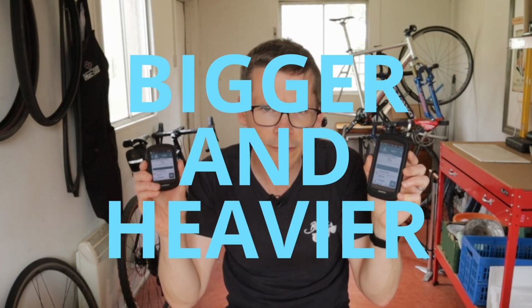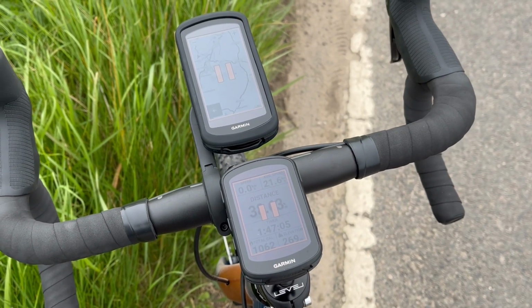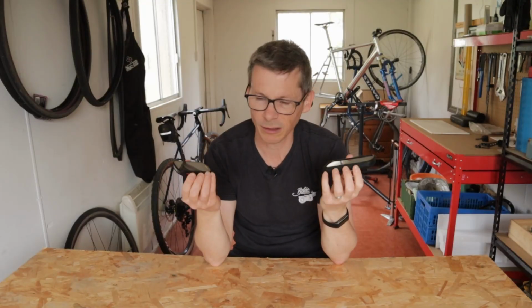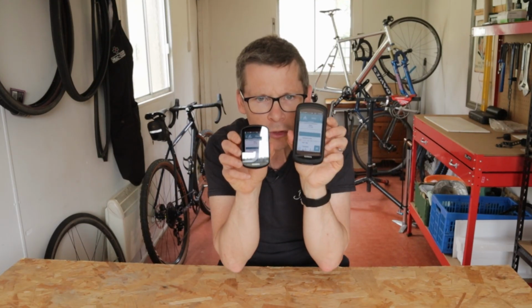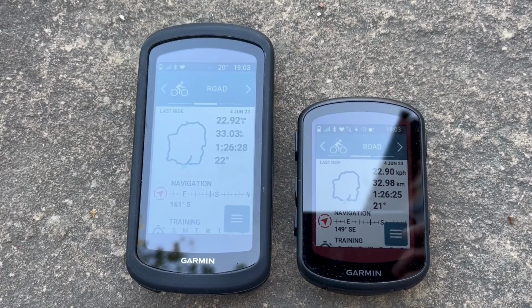But you came here for a comparison, and a comparison involves differences. So here are those differences. The 1040 is bigger and heavier than the 840. There are minuscule differences in width. The 1040 is like 1.5 millimeters wider, and depth, I don't know, a micron. Lengthwise, we're talking just over 3 centimeters. In Imperial, just over a chode.